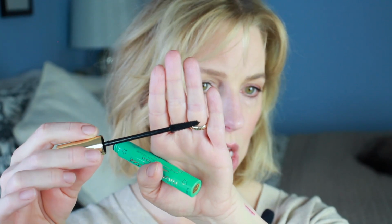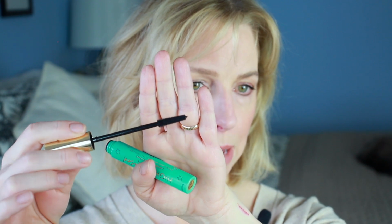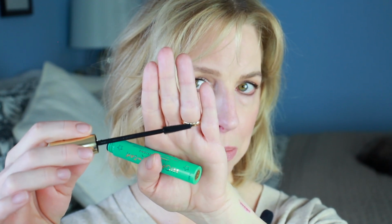I'm excited. Milani mascara, highly rated lash extensions mascara, straight up dupe for the Thrive Cosmetics mascara. This is a tubing formula. It has a very bristly kind of short brush that's slimmer, not bushy. It's got the plastic. The brush is practically identical to the Thrive. I don't have a tube of Thrive right now, I don't think.